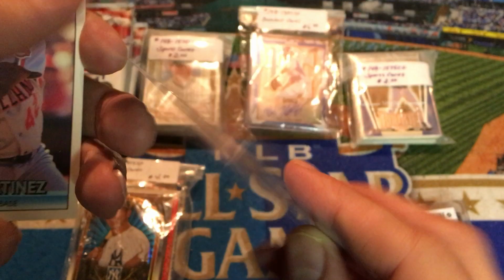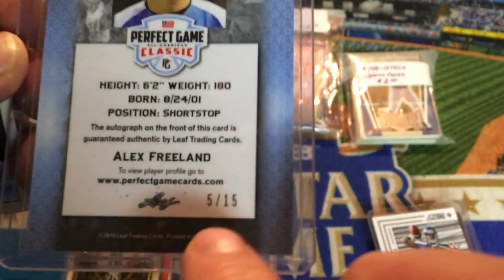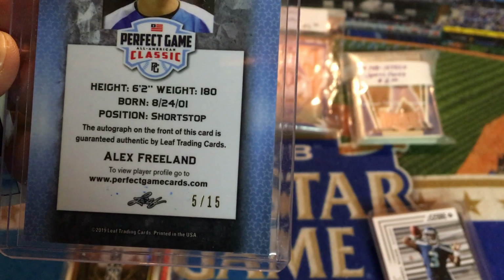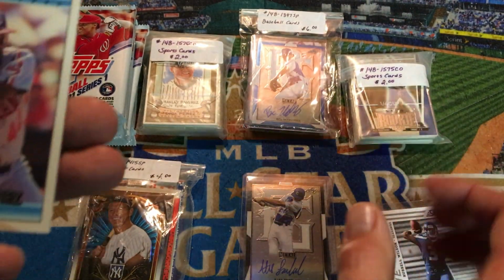Alex Freeland is a college player. Since the draft was only 5 rounds this year, he did not get drafted. Oh, and it's numbered out of 15. Wow. I had no clue. That's a low number, numbered out of 15. I believe he's playing college ball at UCF, the University of Central Florida.